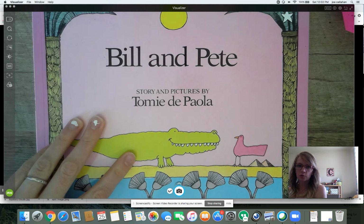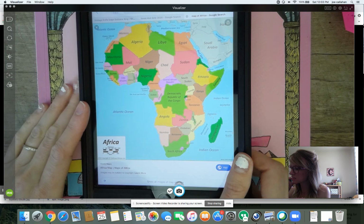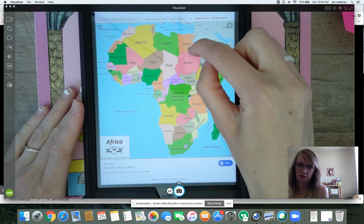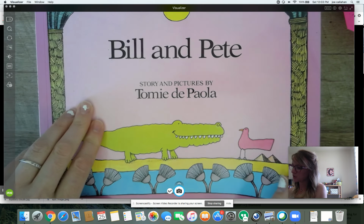So this is a story of two good friends, Bill and Pete, and they live in Egypt. So this story is taking place in a country in Africa, right up here. This country is called Egypt. By Tomie dePaola.